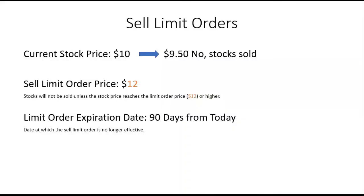No, the stock is not sold. No stocks will be sold, so you still own it. Now, what happens if that stock price jumps all the way up to $15? What happens is that stock will be sold at $15.